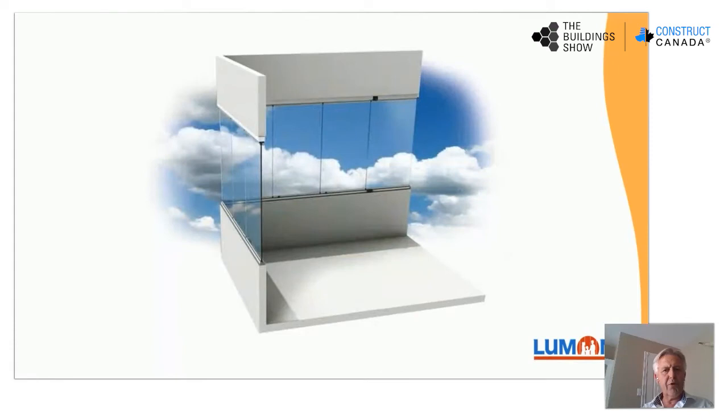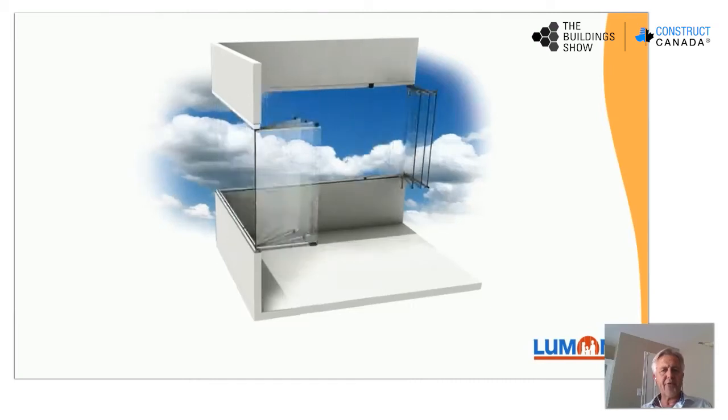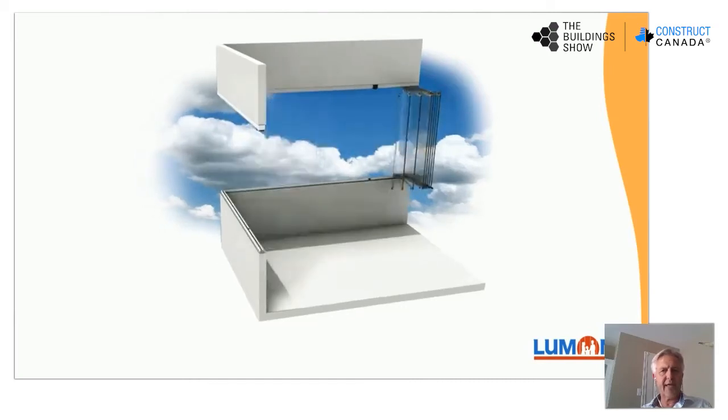This is a typical corner unit, which demonstrates how it operates and opens up. You have one or two doors, and the gates open at one end or both ends, and the glass slides along and opens up at the door. You can have it gathered at both ends, or gathered at one end if you have a bypass incorporated into the design.